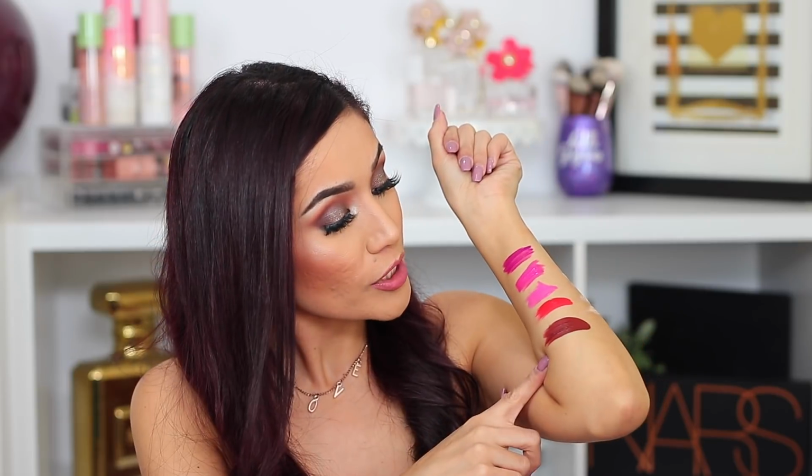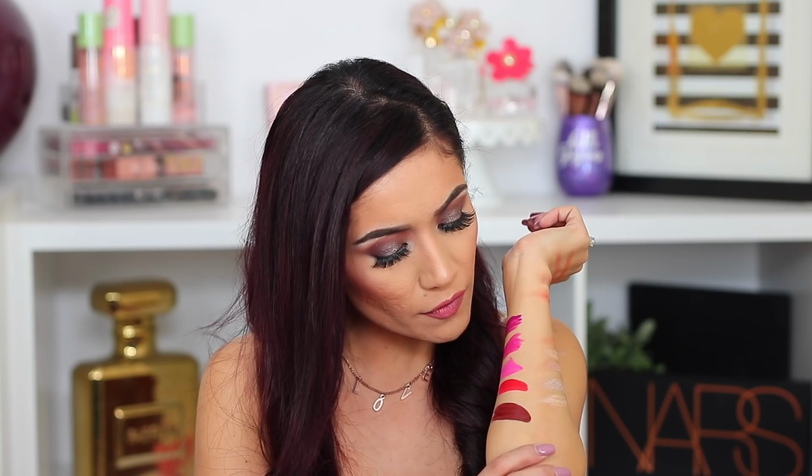And then we have this purple one. So there's all 5 shades. I'm actually really impressed with this. This one's drying pretty quickly. It smells good. The pigment is there. And just looking at it, I don't know if it's going to be super drying or if it'll be a nice feel on the lips. So I'm excited to try that one though.